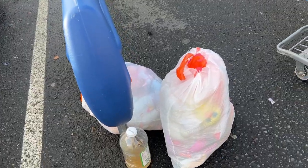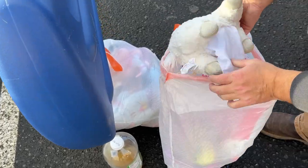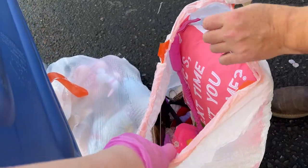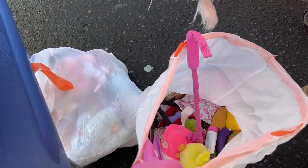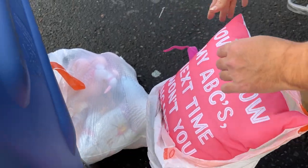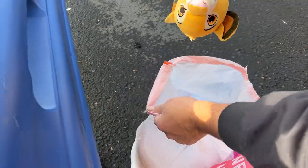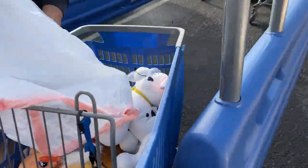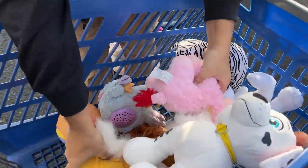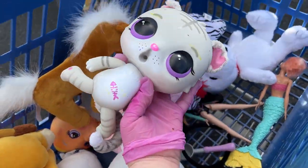Wait, what's this? Why are these bags left here? They just left it in the parking lot. They probably didn't want to wait in line. So they're like, we'll just drop it here. Someone can have all this cool stuff. Hmm. Not seeing anything that cool. Anything uncool in there? Disney plush, lion. I mean... Some plushies.